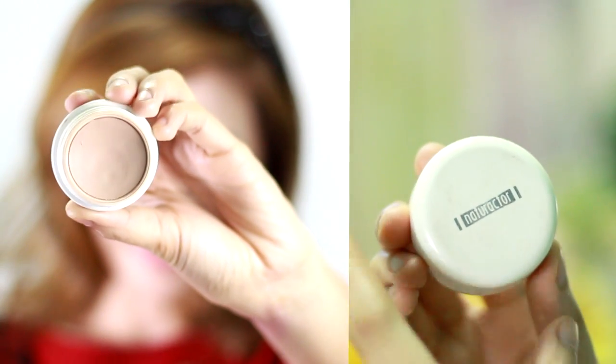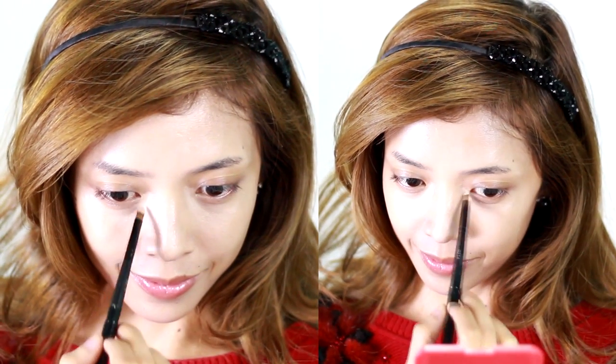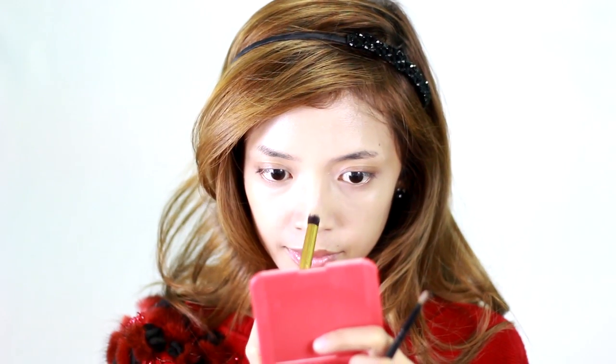The CC cream has little to no coverage, so for my under eye area, I'm gonna apply this cream concealer. My under eye area is not really dark, but I have double eye bags, so I'm just gonna apply this light concealer on the area where the shadow is being cast. It won't really cover my eye bags, but somehow it will reflect light into the darker areas of my under eye. Leftover concealer on my nose bridge, of course.